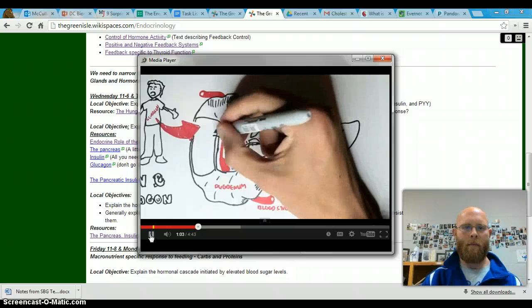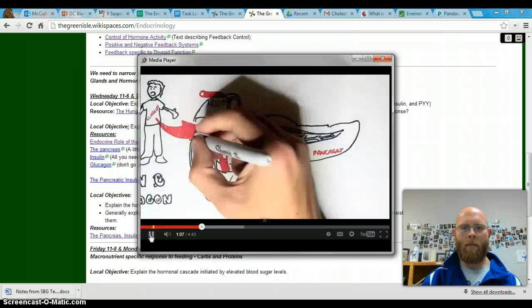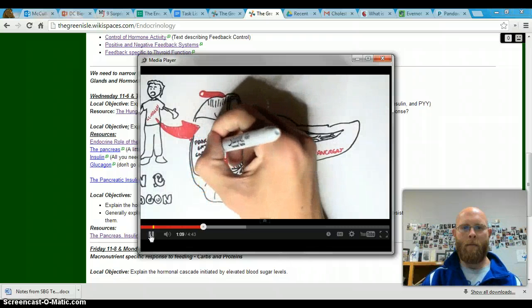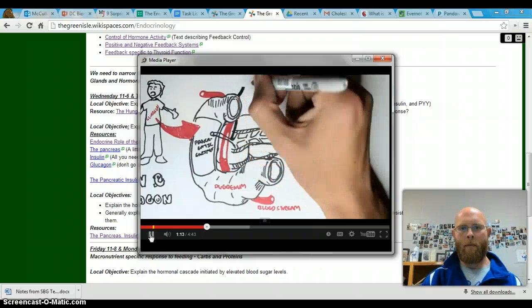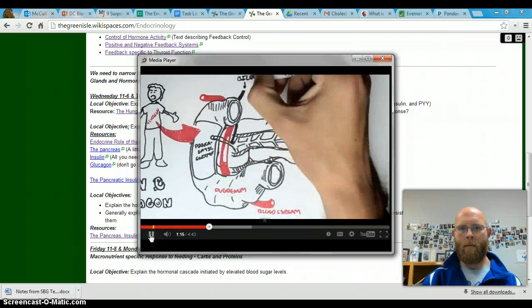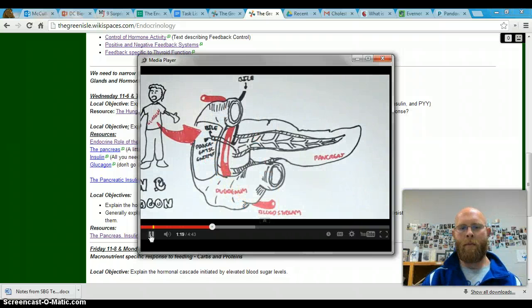One of its main roles is that it secretes digestive enzymes, which initiates digestion. And it does this by secreting it through the pancreatic duct into the duodenum. Another duct that attaches to the pancreatic duct is the bile duct, where bile comes from. And bile is also secreted in the duodenum. Another role the pancreas has, the main role that we're looking at, is that the pancreas also secretes two hormones, insulin and glucagon, into the bloodstream.